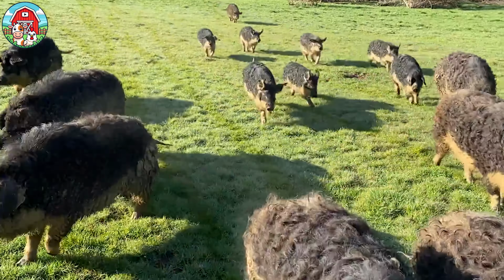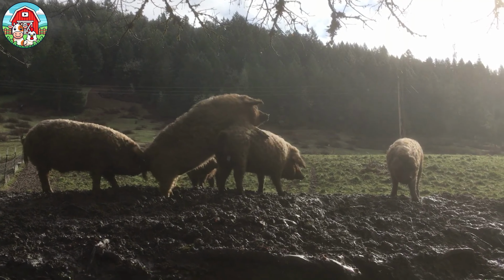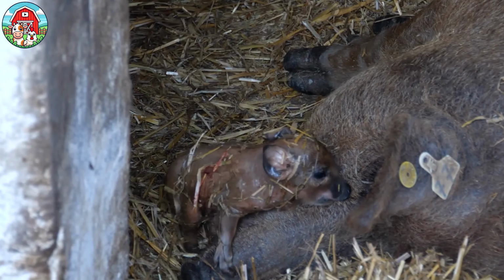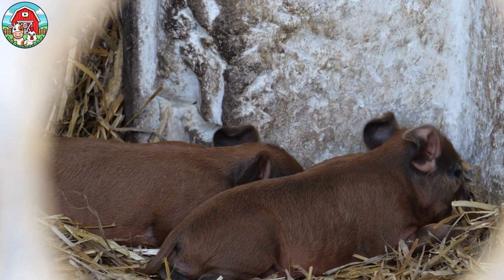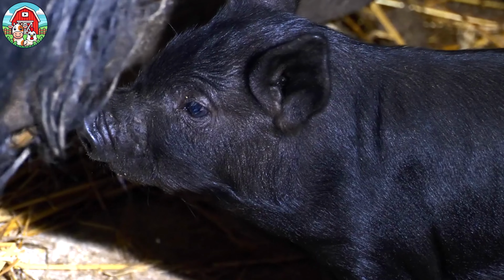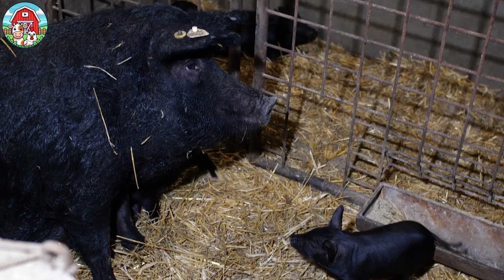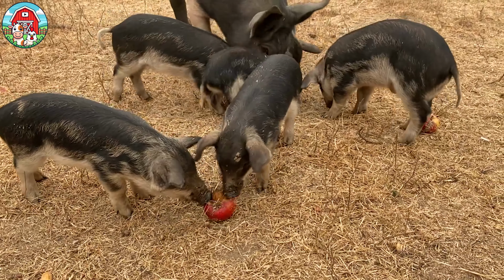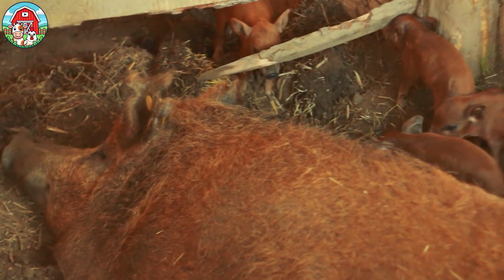Mangalitsa pig's breeding process is carefully managed by farmers. Typically, Mangalitsa pigs reach sexual maturity around 8 to 10 months of age. Once bred, Mangalitsa sows have a relatively short gestation period of about 115 days. They typically give birth to litters of 6 to 10 piglets, which are carefully monitored for health. The piglets are born with a fine, soft coat, which later develops into the iconic curly wool as they grow. Farmers provide a comfortable and safe environment for the mothers and piglets, ensuring they receive proper nutrition and care.